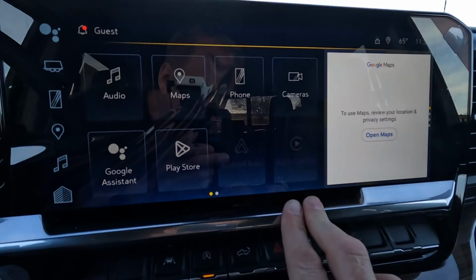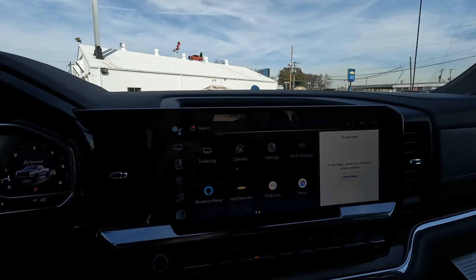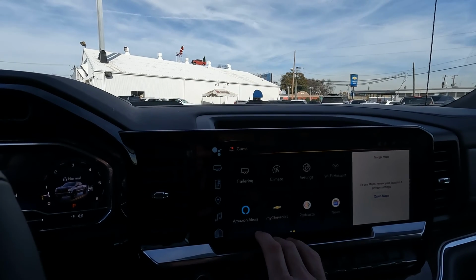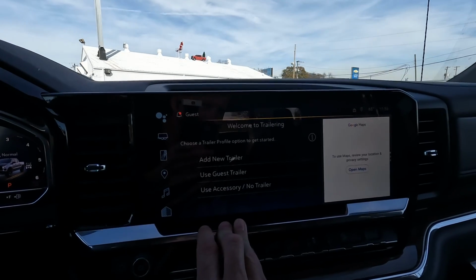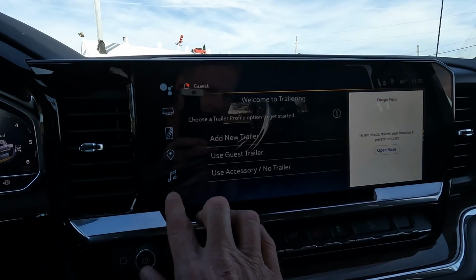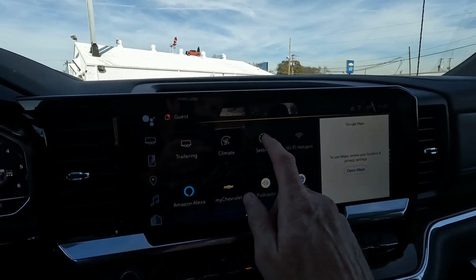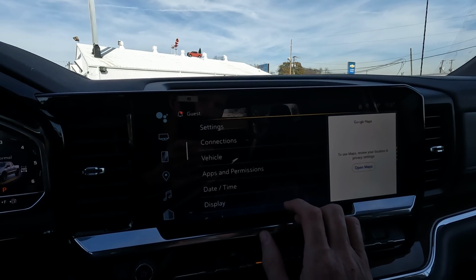You can see that you have Android Auto and Apple CarPlay here, and it is wireless, so you don't have to have a USB cable to connect everything. And there is so much here. I could go through a lot more than I'm going to take the time to go through to keep the video from being too long. But you can see all of the information here for trailering. You really don't need me to tell you about this. It's very simple to figure out. I think you can use what I call the hunt and peck method.